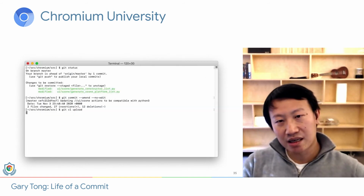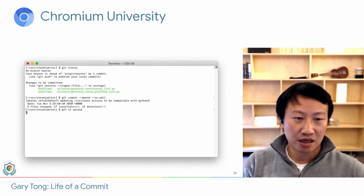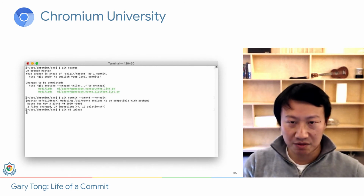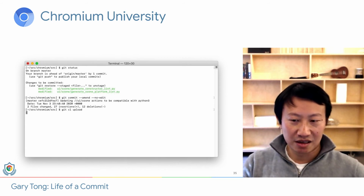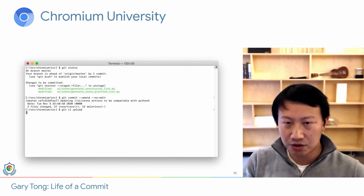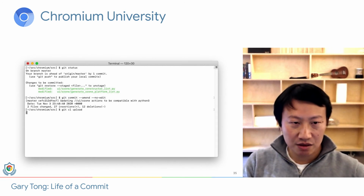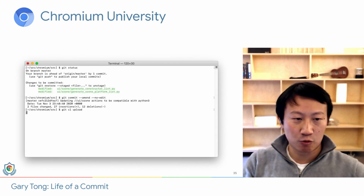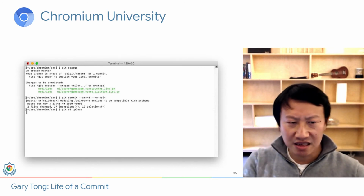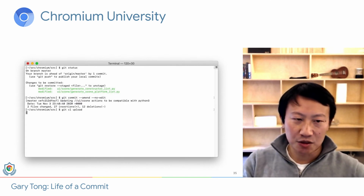So I go back, I make some code changes, and I re-upload the patch set. I modified some files here, mostly to make these scripts also backwards compatible with Python 2. And I commit these and then re-upload it. In this case, I'm actually using an amend commit, which updates my previous commit. This doesn't actually matter too much.